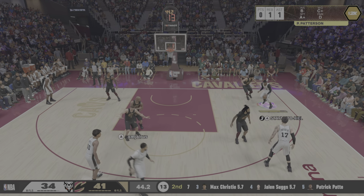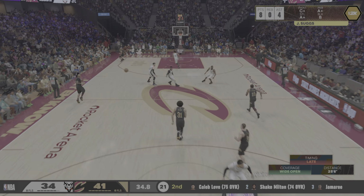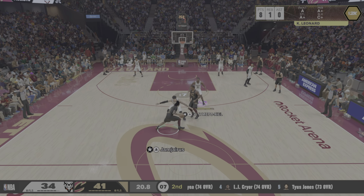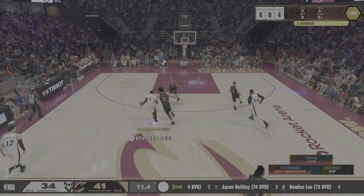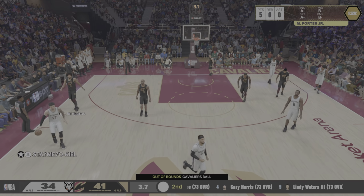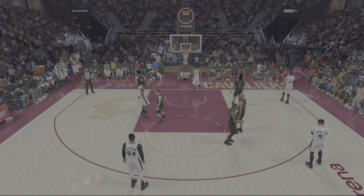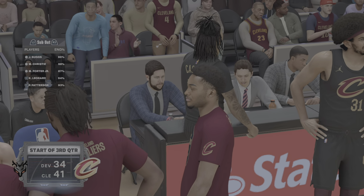Pass to Patterson. Back to Suggs. Fires the three. And the rebound goes to Cleveland. Here's Jefferson. Back to Castle. DeRozan a screen. Just 5 on the clock. Offensive rebound. Can't get the putback. Back to Porter. Out of bounds. It'll be Cleveland ball. Cuts off the pass. Here's Christie. And so it's the Cleveland Cavaliers closing out this quarter with a 7-point lead. Great shot selection right now, keeping the game simple and getting high percentage looks.